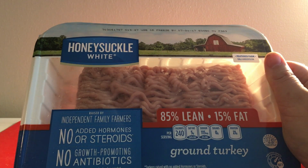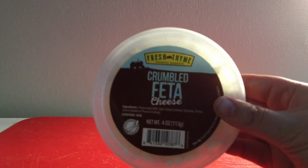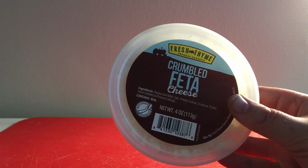calls for. So I got this at Walmart, which you saw earlier. And lastly, which I've had in the fridge for a little bit, is some crumbled feta. This gives it really nice flavor. This does have a little bit of potato starch in it, but I don't think that's too bad.